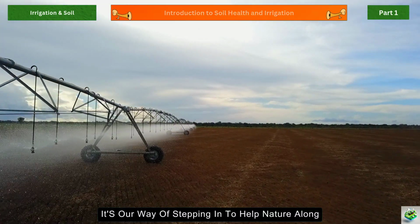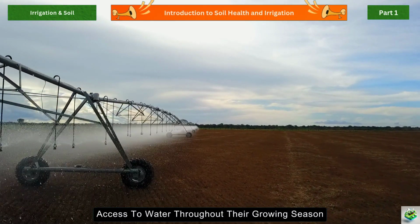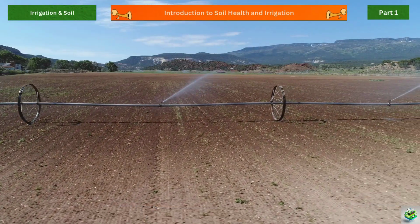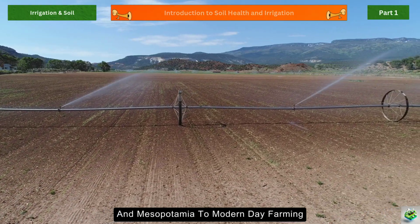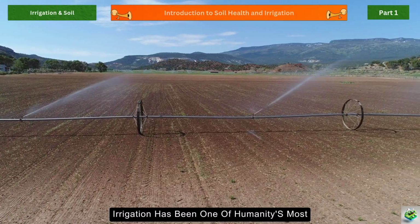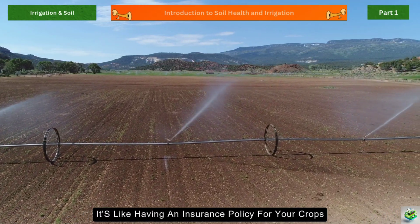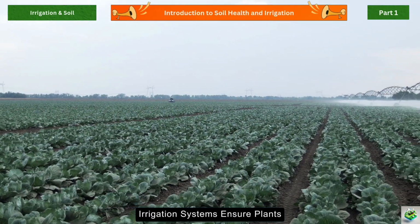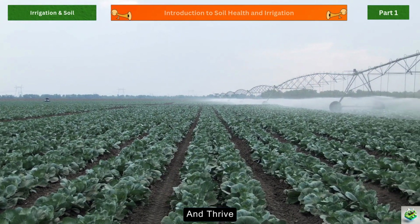It's our way of stepping in to help nature along, ensuring our crops get consistent access to water throughout their growing season. Throughout history, from the ancient civilizations of Egypt and Mesopotamia to modern-day farming, irrigation has been one of humanity's most important agricultural tools. It's like having an insurance policy for your crops. When the rain doesn't come, irrigation systems ensure plants still get the water they need to survive and thrive.